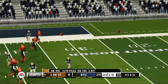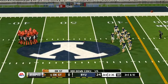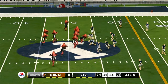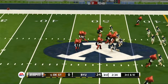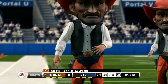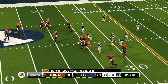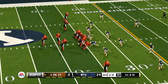He gets rid of this one. Complete. He's got room. He's out of bounds at about the 35. This guy is one of the most reliable receivers around. They needed a big play on third down, and he got it for them.